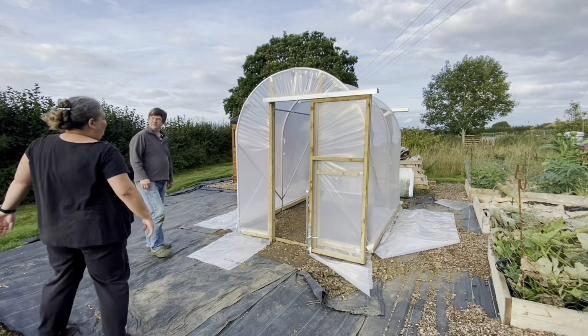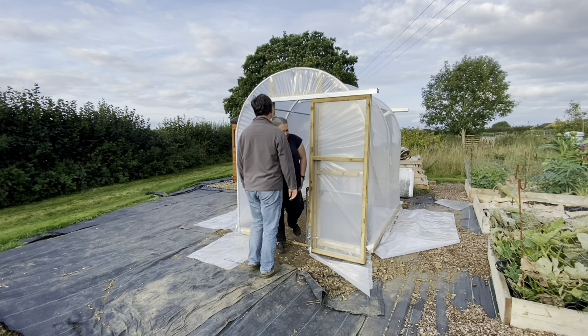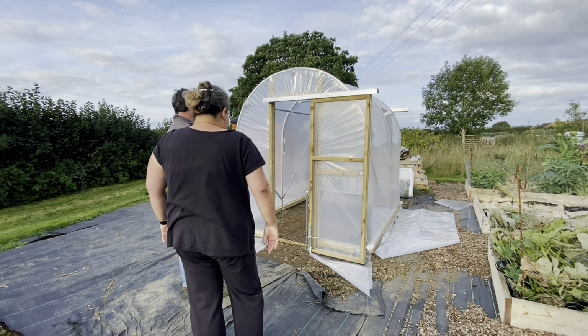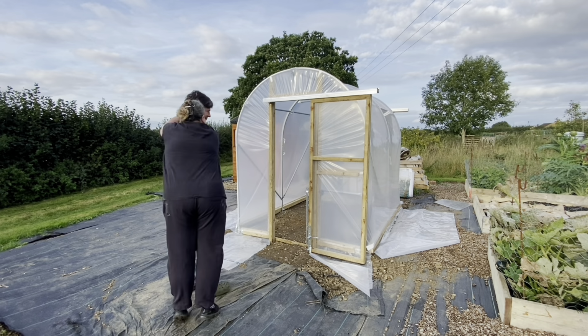Oh, look. The farmer's working. I love it. I absolutely love it. What a lovely space. Brilliant. So our job now is to put the plastic in. I'm absolutely thrilled.